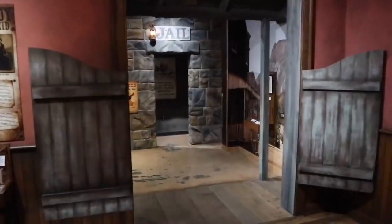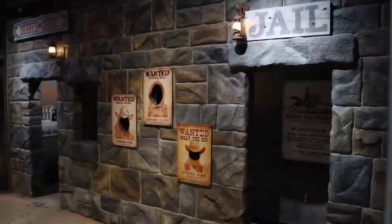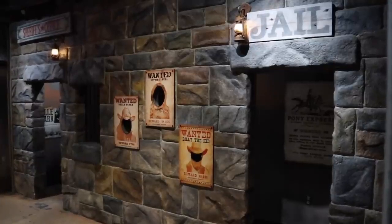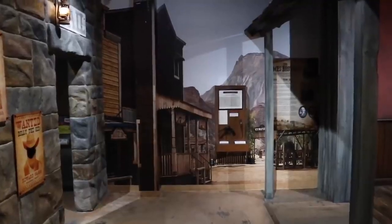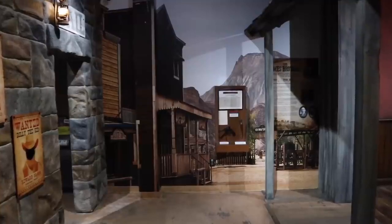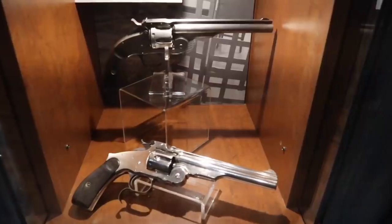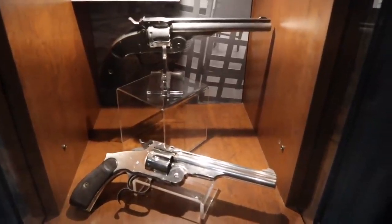Nothing like being able to wander through some saloon doors. Watch out though, because on the opposite side are jail cells. Wanted: Pony Express riders must be young, skinny, and wiry. Well, that leaves me out. Ever wonder what the James gang used for their revolvers? Here you go.